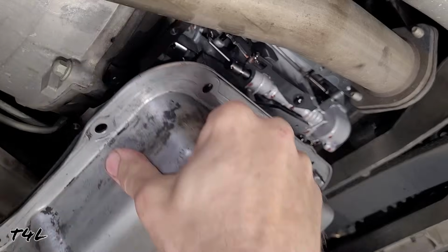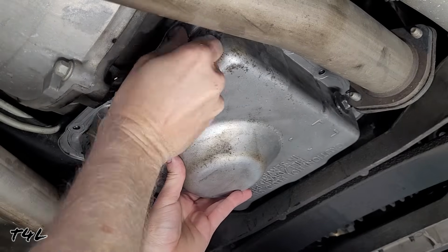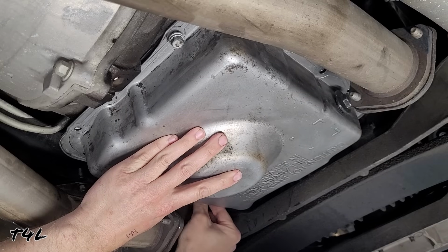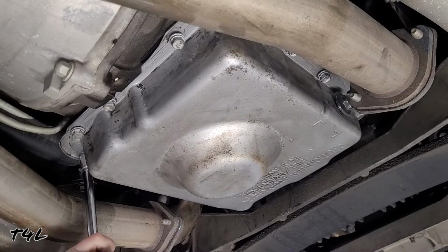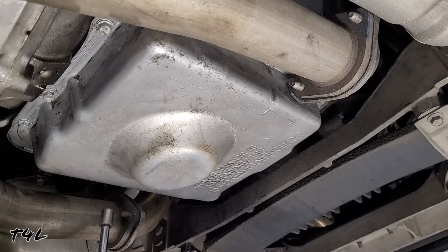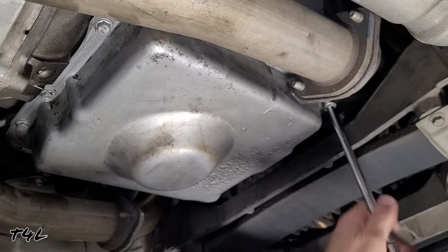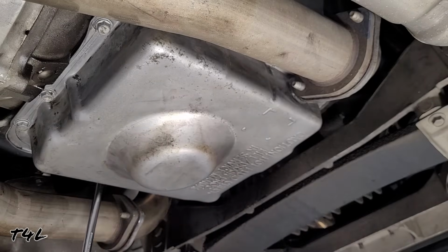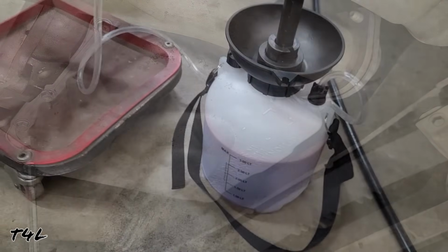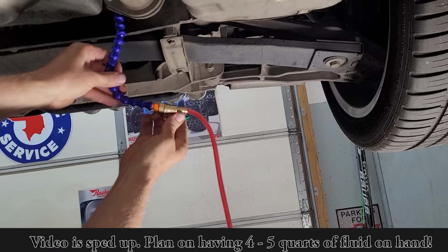Now it's just a matter of holding the pan up against the transmission and installing the bolts. Be sure to start all of the bolts by hand so you don't cross-thread anything, and tighten them in multiple steps, working your way around the perimeter of the pan, and finally torque them to spec, which my manual shows as being 144 pound-inches.